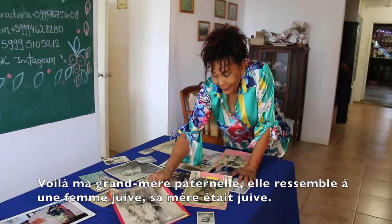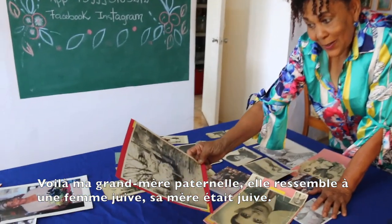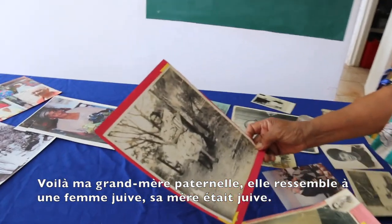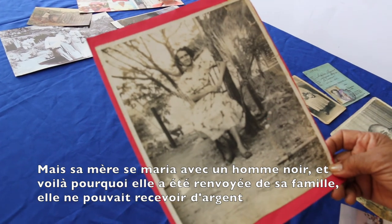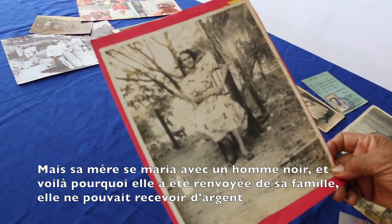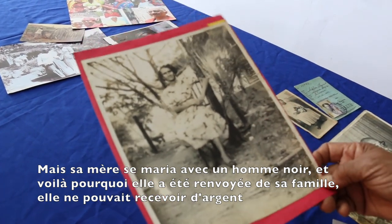This is my grandmother from my father's side. She looks Jewish. Her mother was Jewish, but her mother married a black man. So that's why she was thrown out of the family. She couldn't get money anymore, you know, she couldn't have the money.